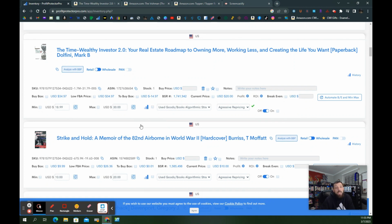Now, I didn't go into automations too much, but you can see here that I've got an automation set up. And so it will go from regular repricing to aggressive repricing. And this is set up to price more aggressively as time goes on. And so if it's been pricing closer to the max for the first 30 days, which it usually does, I think after 60 days or 90 days maybe, I have it set to go to aggressive repricing.